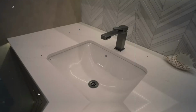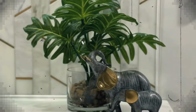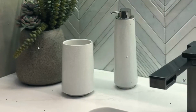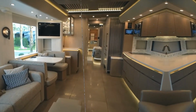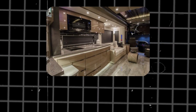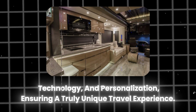Inside, the P50 dazzles with exotic woodwork, high-end fabrics, and natural stone finishes. Heated and cooled seats that rotate 360 degrees provide ultimate comfort, while the digital dashboard and entertainment systems ensure you're always connected and entertained. The Newell Coach P50 is the perfect blend of luxury, technology, and personalization, ensuring a truly unique travel experience.